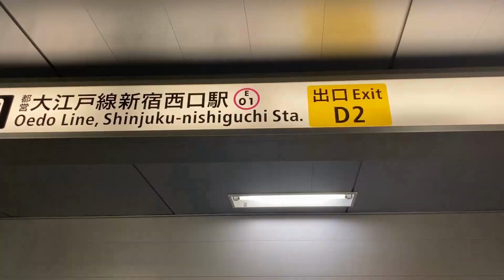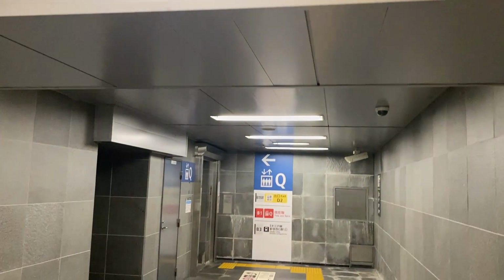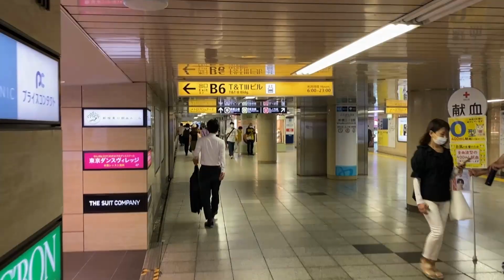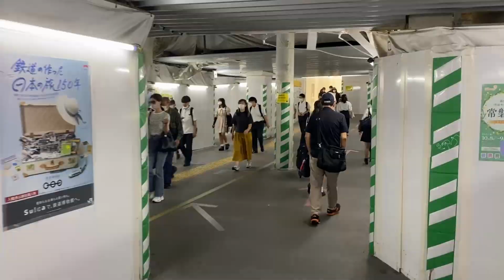Oh, and did I mention there are well over 200 exits to this place? If you get really lost, maybe just head out of any exit and use Google Maps to get to your destination. Number 4, Shibuya Station.